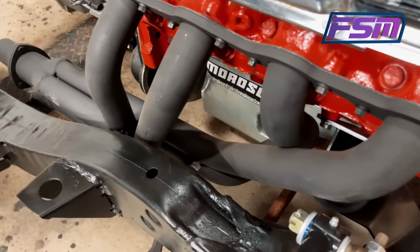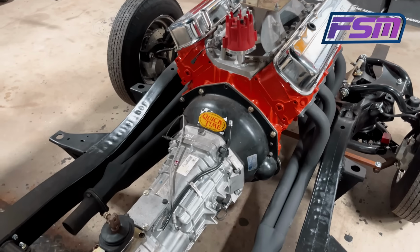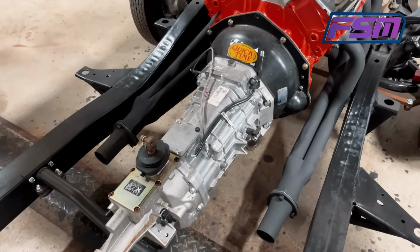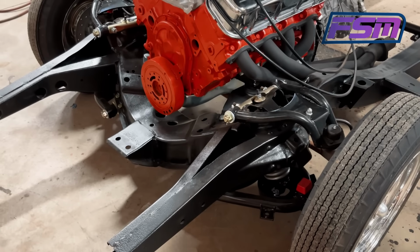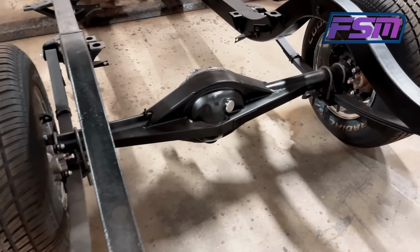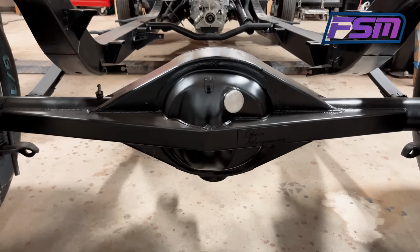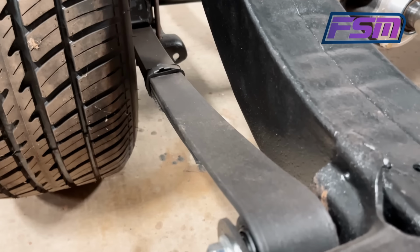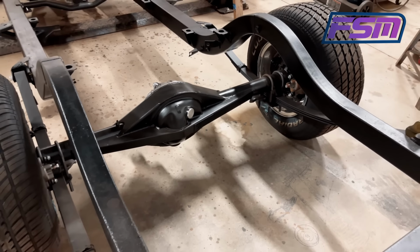The long tube headers came from Speedway. The Magnum 6-speed is from Silversport Transmissions. It's got a dual disc ram clutch in there. Trans mount came from Speedway. It's got QA1 coilovers on the front. It's got a Ford 9-inch from Quick Performance out back with a 389 gear. Good for 1,000 horsepower, same thing that was in my Nova. It's got 3-inch lowered leaf springs from Speedway on the back. So the car should sit pretty good.